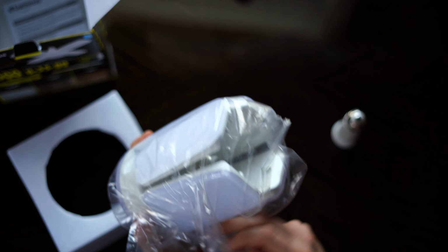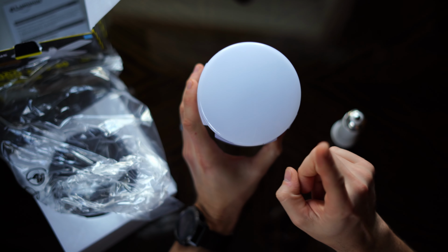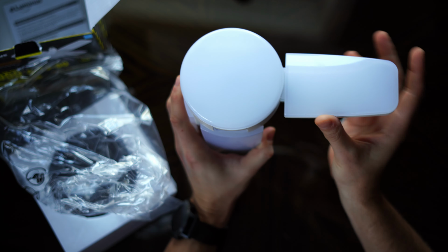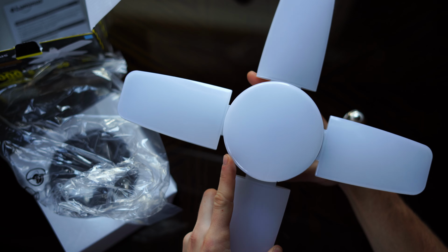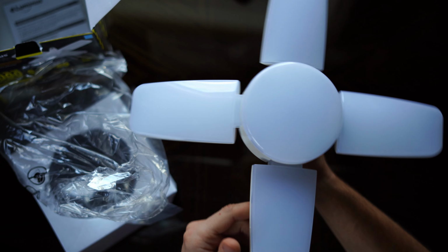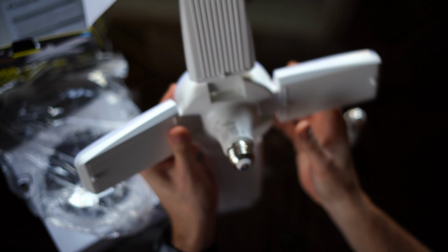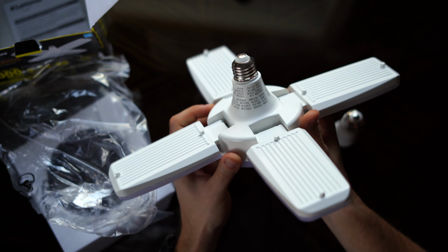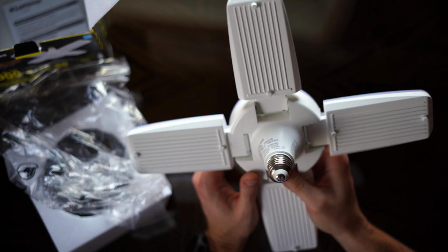All right, so it is a 4-petal design. So if we take a look here, you've got LEDs on the base, and then all of these petals will extend up here. So you can angle these individually however you want, but the nice thing is you're going to be getting really good light coverage here. Okay, and you can take a look at the base here and you can see so again, this is rated for 80 watts at full power.